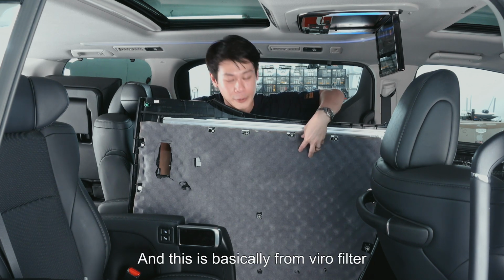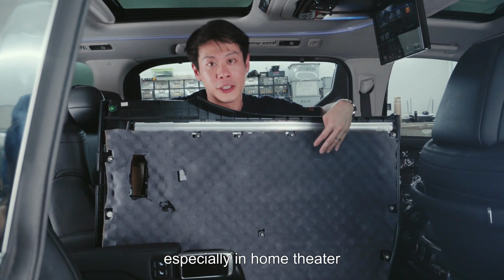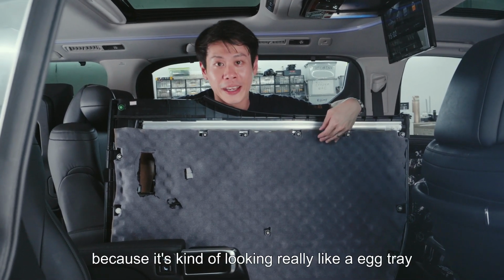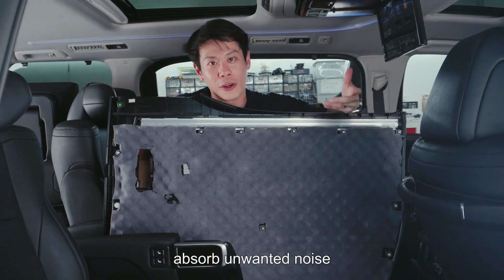This is, I would call it, the third layer of the soundproofing, right? And this is basically from a viral filter. This actually appears a lot, especially in home theater rooms and home theater setups. In Chinese, we call it gai tan tok, because it really looks like an egg tray. And of course, the function is to absorb unwanted noise.